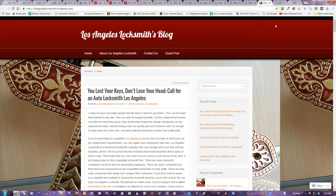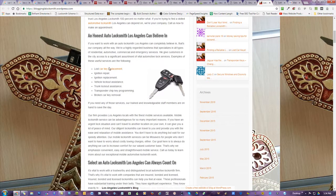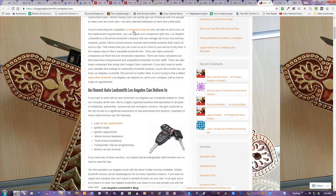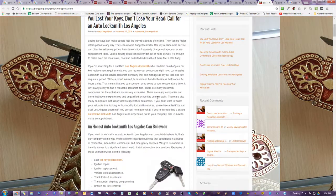Let me point out one more thing so you understand where we're still going also. This is a big deal. On that same Los Angeles locksmith.me, they've got a link to a blog that's right here. This is neat. And you realize how they're making themselves a huge authority by writing topics that are related and kind of go bigger around all of their stuff.